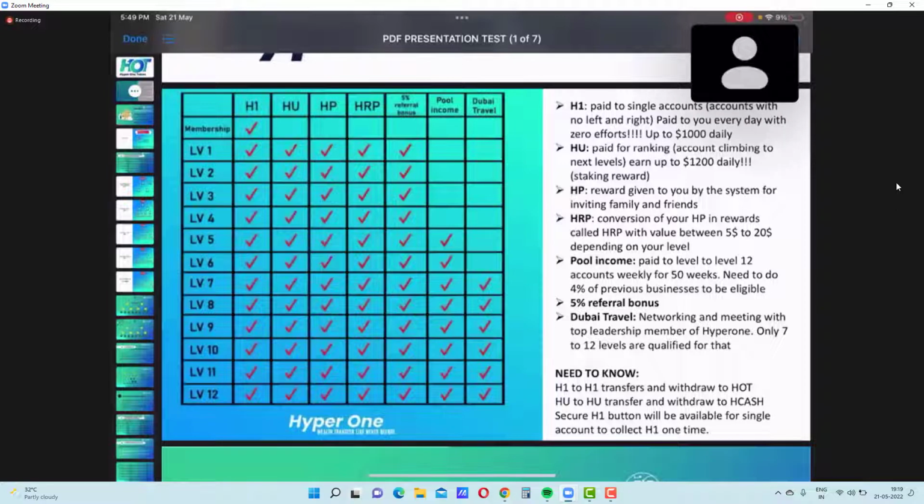The pool income is paid to you from level 5 to level 12 accounts weekly for 50 weeks. You need to do 4% of your previous business to be eligible for pool income. On top of that, you receive a 5% referral bonus for each person you invite to join HYPERONE.